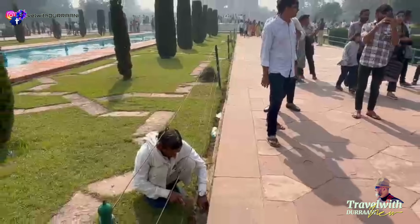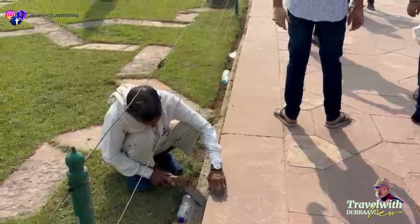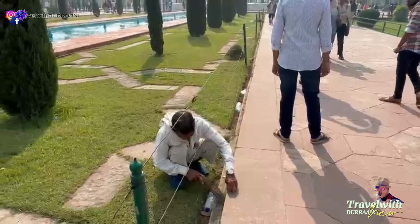Look at this man working hard to keep the place tidy. I think these people need to be rewarded properly. Yeah, these are the people who keep the place alive.